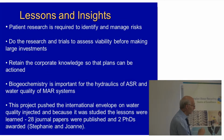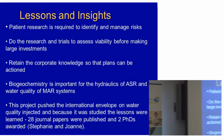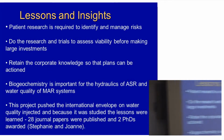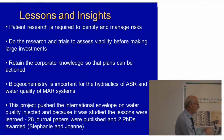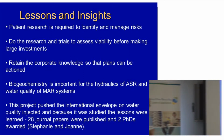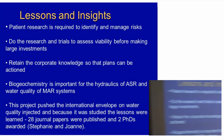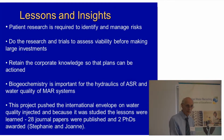So having some patience to go into this matters, because once you've broken the back of it, then you've created the option. It's not until you've proven that it's viable that you have the economic benefit of being able to go into a new technology or a new application. Do the research and trials to assess the viability before making large investments. We had that luxury here in South Australia. If that project had been a 3-year project, this would have been down the drain and dead and buried.